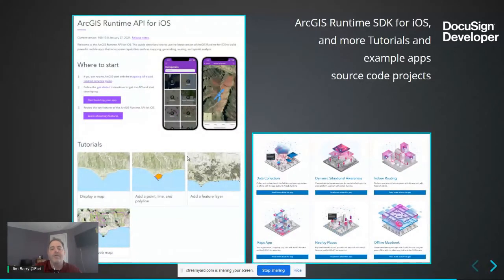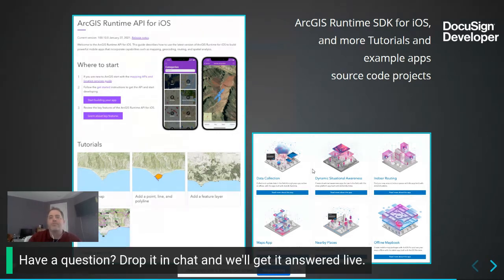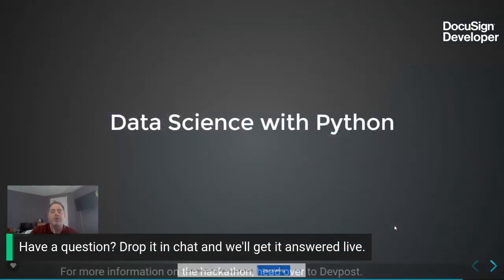We also have tutorials, same kind of 15, 20 minute tutorials. These are a little bit longer since we're dealing with a development environment, of basic things: how to display a map, how to add a point, line, polygon, how to add a feature layer, how to display a web app, how to do some basic location services. We also have the example apps. Like, for example, your iOS developer, we have these projects that you could bring into your Xcode development environment that you can use as is or as a starting point to get your application development going.